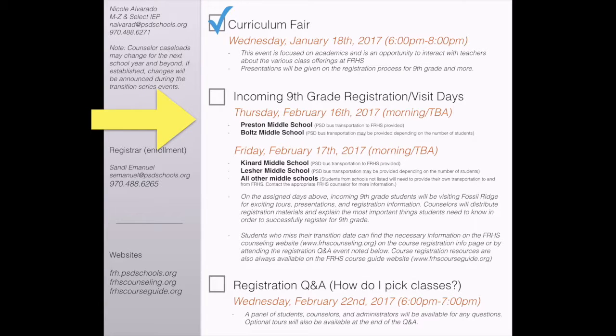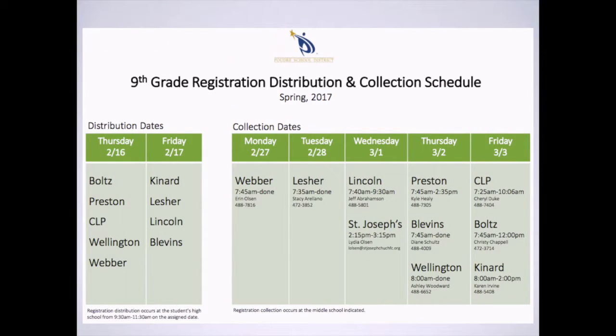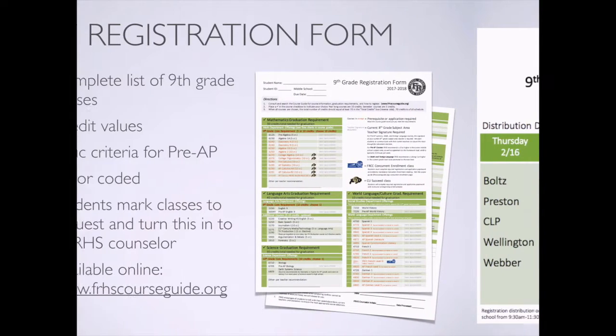The next dates to be aware of are February 16th and February 17th, as we have our incoming students attend a morning over here at Fossil Ridge High School, receive presentations from their counselor, as well as go on tours of the building. Again, you can see the distribution dates of when we give out our registration materials to students will be on February 16th and 17th, and a couple weeks later, high school counselors will go over to the middle schools to collect their registration materials. So we will be collecting the enrollment paperwork as well as our registration form, which we will show you right now.